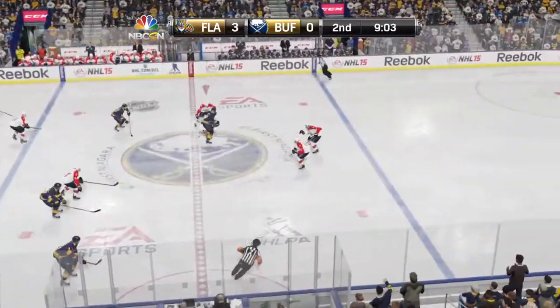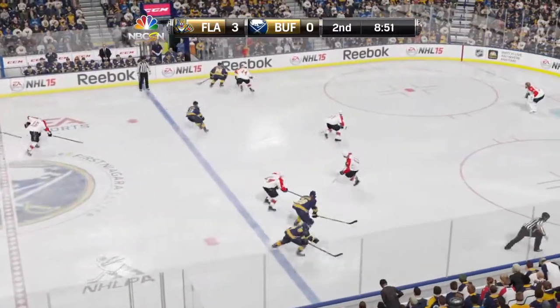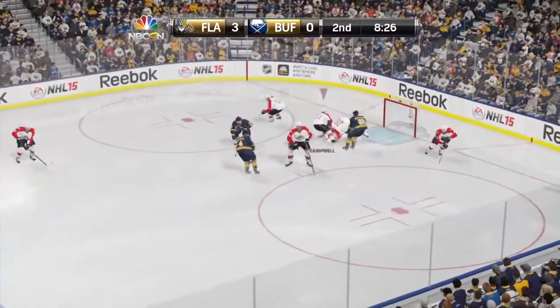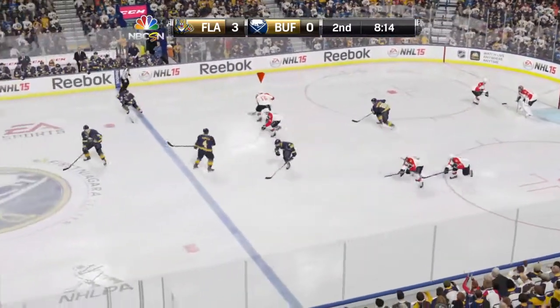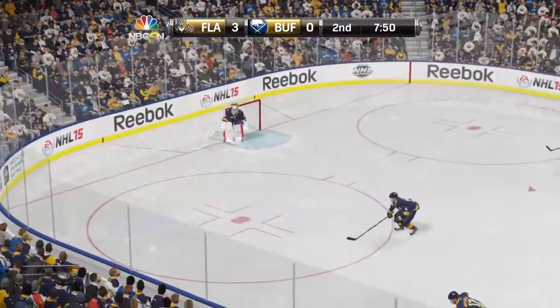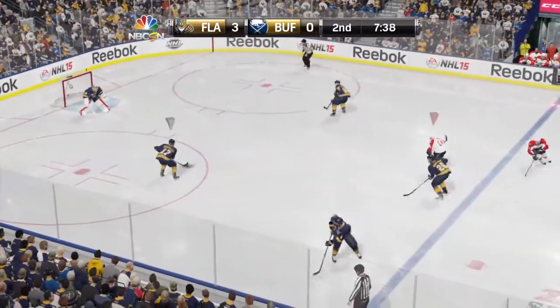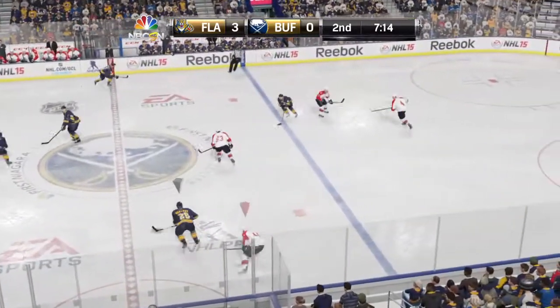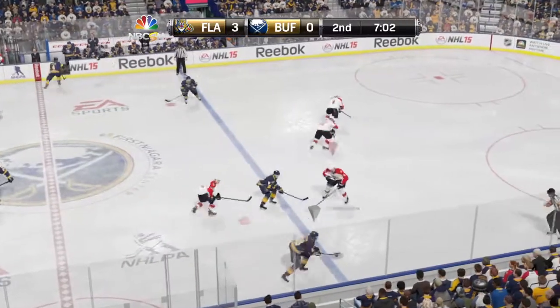Carries it up the side. Slid to Foligno. Shoots. Got his stick on it. Carries it up the wing. Rifled back in. The Sabres will start from their own end. To Molson. Near the boards. Moved up the side by Molson.